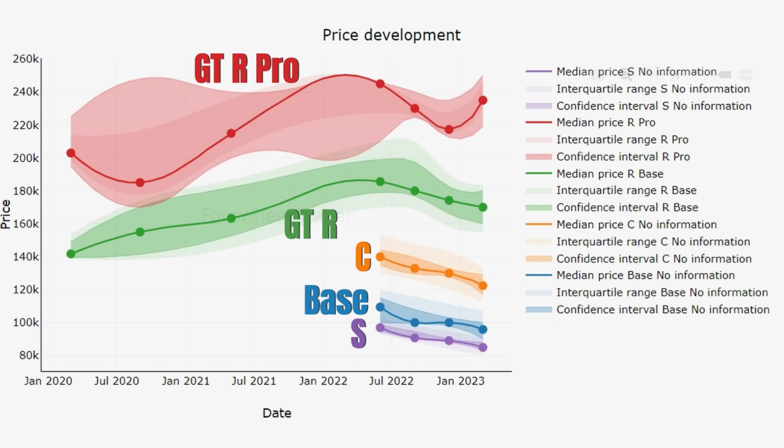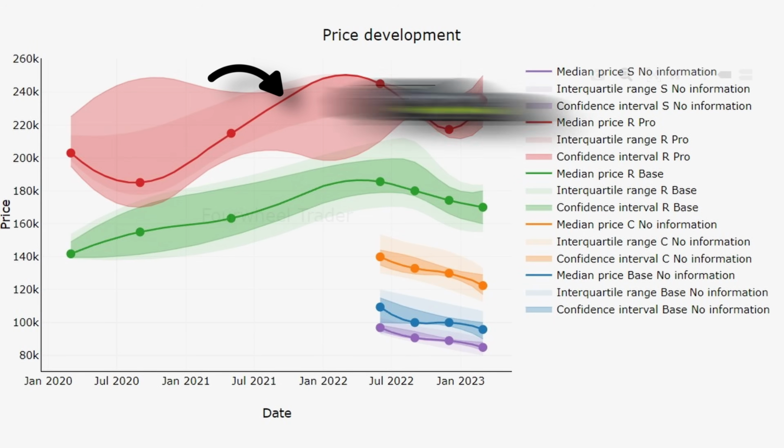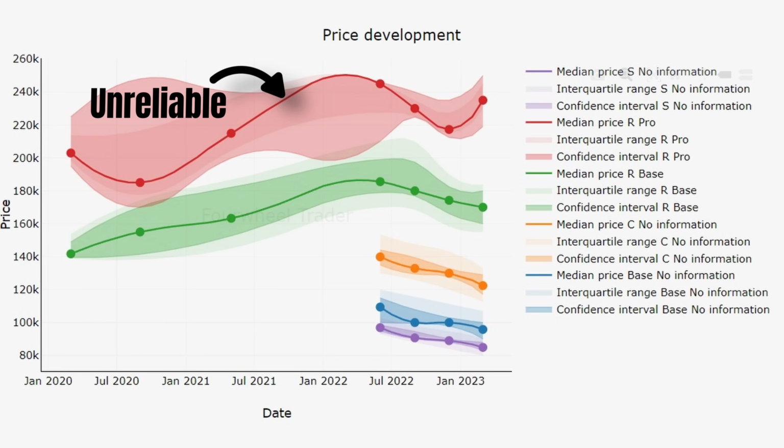and the base model. You can see that the price trend for the GTR Pro looks a bit strange. The confidence intervals are all over the place and the price volatility is high. This trend is then also unreliable due to the small market size, so let's remove it.